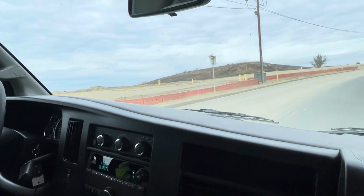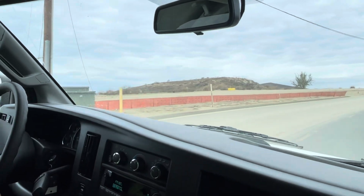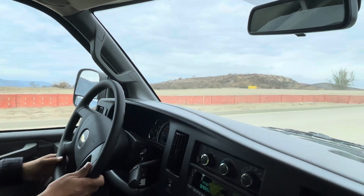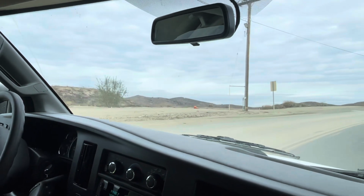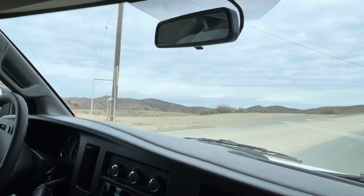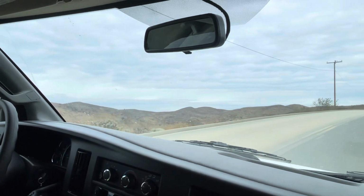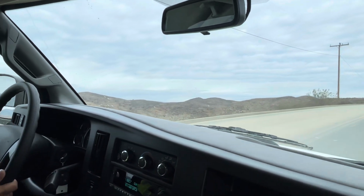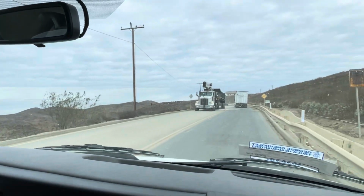The El Sobrante landfill was built in, I believe, 1986. It accepts about 70,000 tons of trash each day. And this landfill covers up to 1,322 acres, which is a lot. And when I said it's more than just a landfill, it really is.